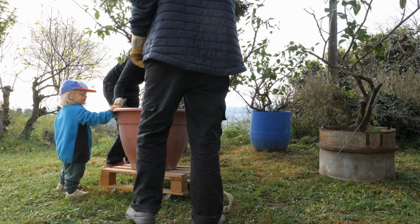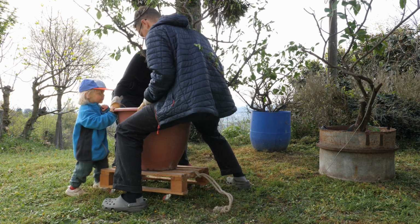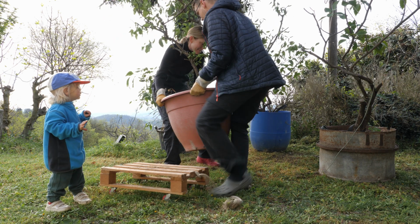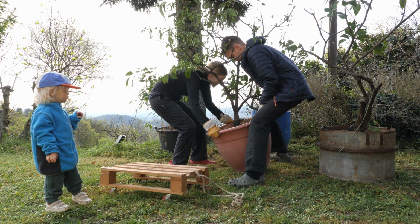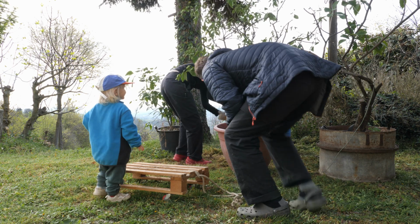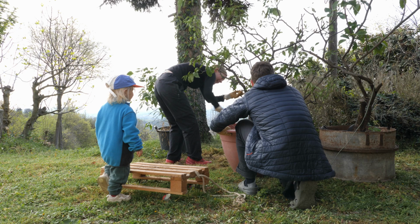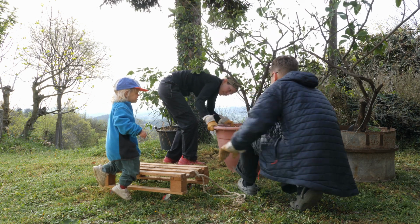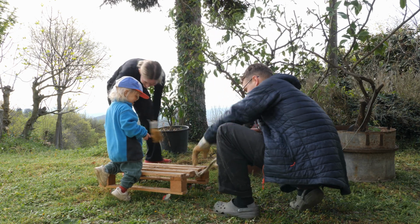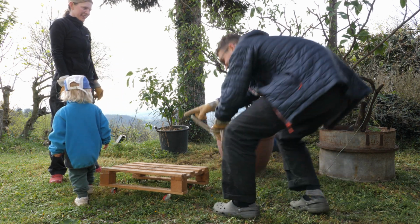Ready? Push it down. Well done, Daddy. Thank you. Oh, we've got our little branches. Well done, Mama. There we go. Well done, Mama. That's good. Thank you. Well done, Daddy. Well done, Romy.